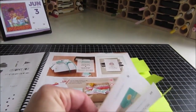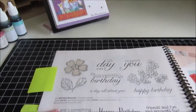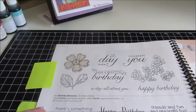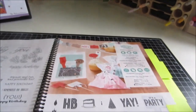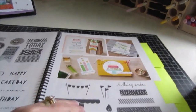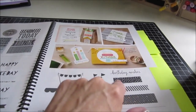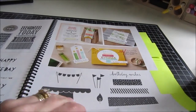I'm not going to go through every single one, just some of my favorites. This is new. I really like this. It coordinates with the Pansy Punch. This is a new birthday stamp. A new, like a birthday cake, like washi tape stamp.